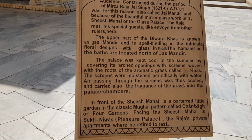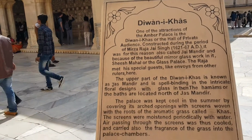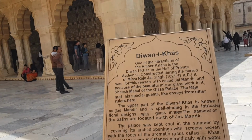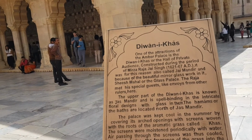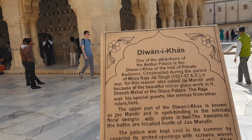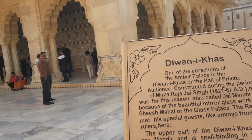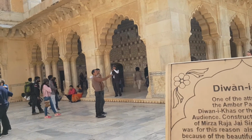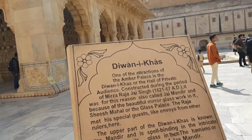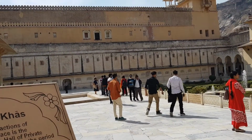So I'm here at the Diwan-i-Khas. This is for the private audiences which the king, that's Raja Jai Singh, used to give, especially to the rulers of different states. The walls have intricate designs of glass, and it was especially constructed only for the VIPs.